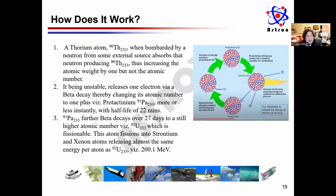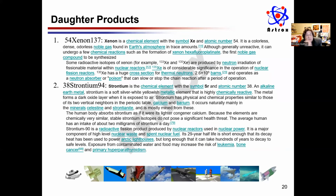This is more or less the same slide and the same things I already talked about. How does it work? All right, now the xenon is, of course, a colorless, odorless noble gas found in Earth's atmosphere, and strontium is something that we take normally every day. However, both of these have radioactivity, and they have a certain half-life, because the atomic number is the same, but the weight is different. But their half-lives are much, much shorter than the uranium products.